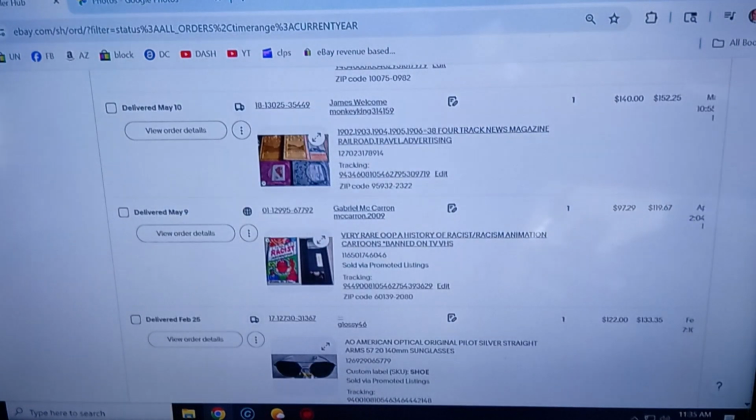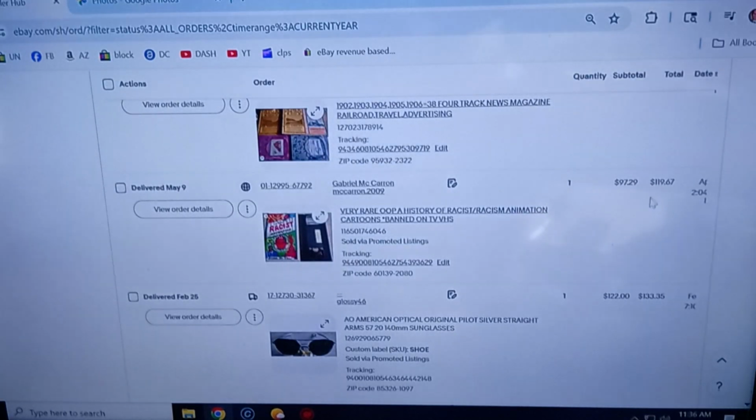So that, I paid a couple bucks. That was 97. And I got 97 for that. So this number is going to be higher. Sometimes it doesn't line up exactly.